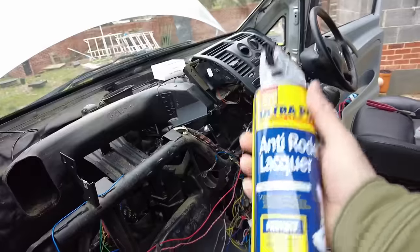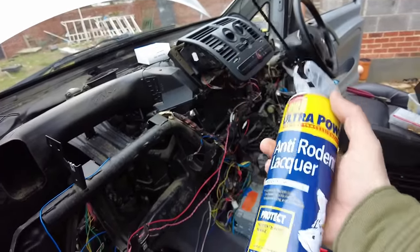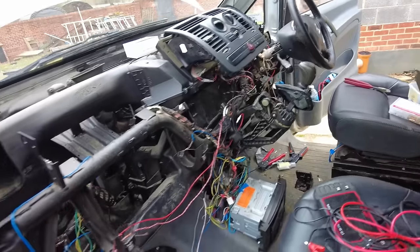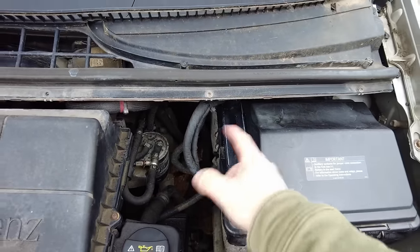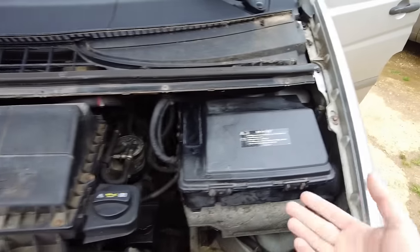I will be spraying it with this. This is an anti-rodent lacquer, but it only lasts 6 months. That's the troubling thing about it, but I'll just do it anyway before I put the dash back in. I put a metal plate in this bit now because a rat ripped off the wood before, even though it's temporary, and the rat got in and then shit everywhere.